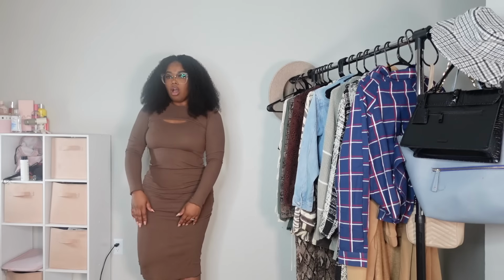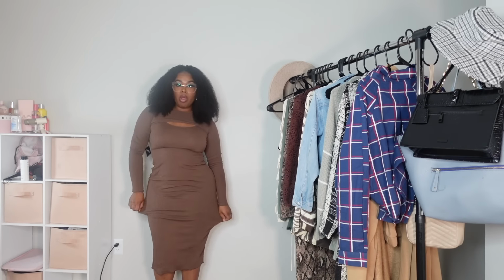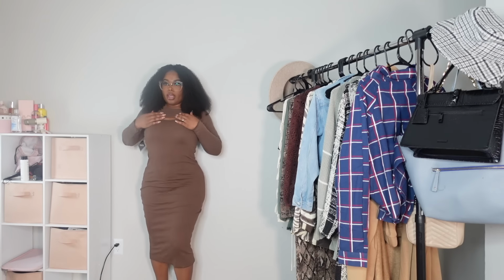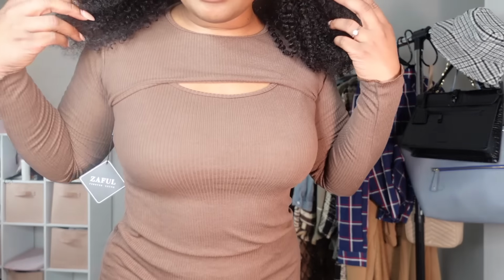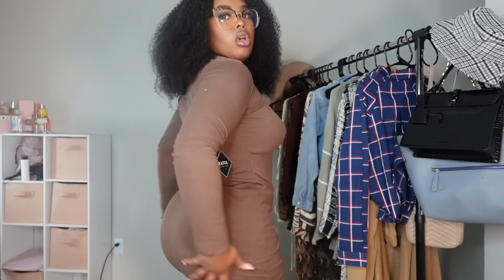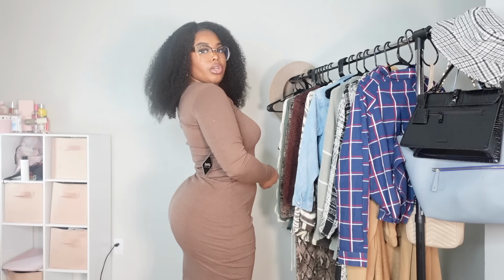Y'all, Zaful outdid themselves. Look at this. Y'all, look at this. First of all, this is not even a dress. This part here, yes, this is a dress, but this is like a two-piece little set. And it is so freaking cute. I don't know if I have it on right, if it's backwards or not. I think I might have it on backwards. I don't know. But I love it. And it has that same thick quality material.